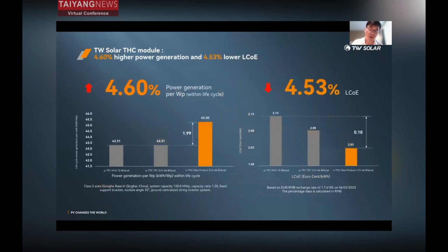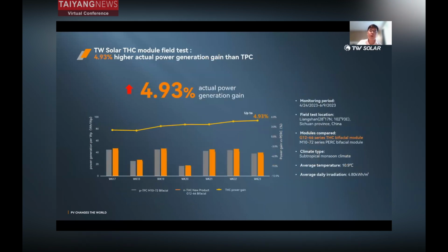We also did the research and the calculation of the power generation in the long term, and you know that its LCOE is relatively lower compared with the PERC series and other technologies. We can understand this because, as I said before, this kind of module will have more than 700 watts module power, and its LCOE becomes relatively low. We also find that its generation gain is higher than the PERC technology.